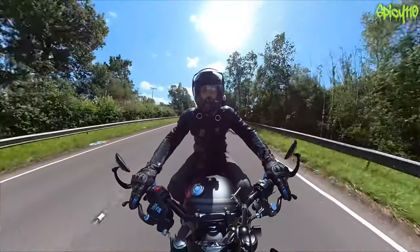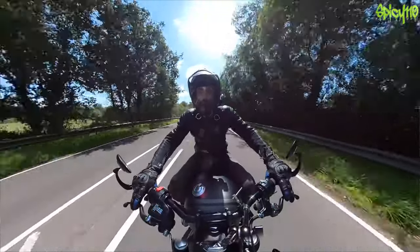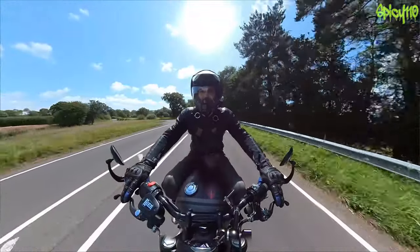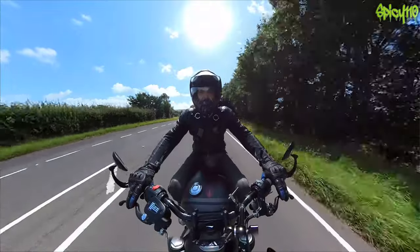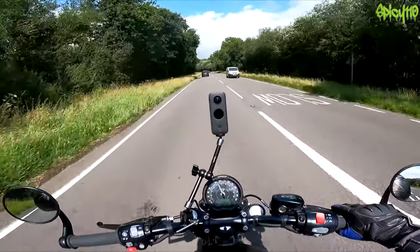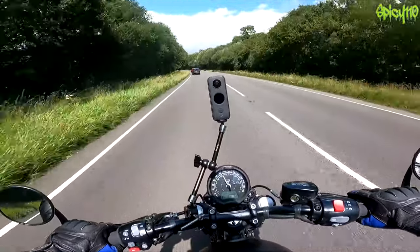It's actually really comfortable. I'm 6'4 and about 15 and a half stone, and I fit on this perfectly. I thought this little cup seat, flying seat, would be very uncomfortable, but it's actually really comfortable. The position's really nice. I'm nice and upright. The grips are really chunky and fat, and that's something I do like.